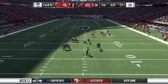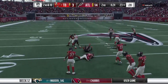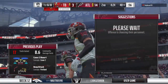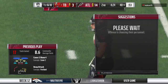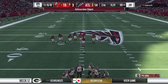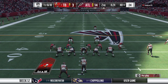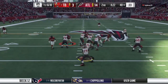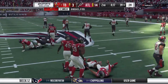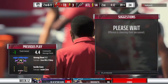To throw again, Fitzpatrick. And he comes back with one complete. And down he goes, but he takes it up to the 40. So here we go, 1st and 10 now. They'll run it now out of the gun. Slipped one tackle, but no more as he's knocked to the deck behind the line of scrimmage. That's going to go as a loss of a yard, and it'll be second down.